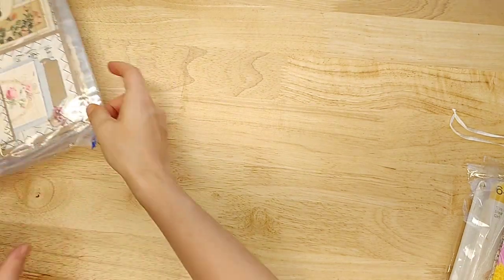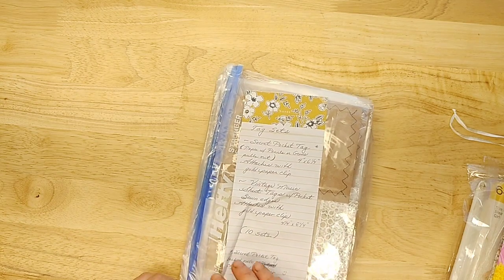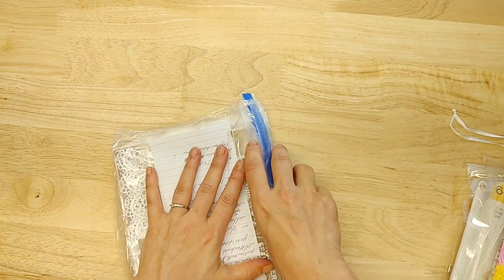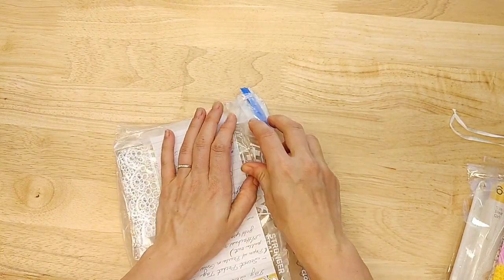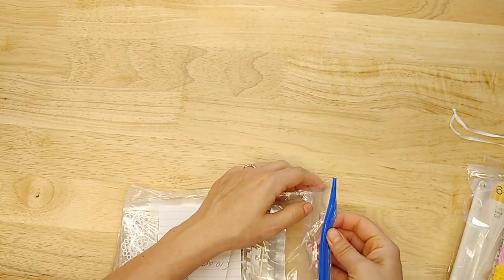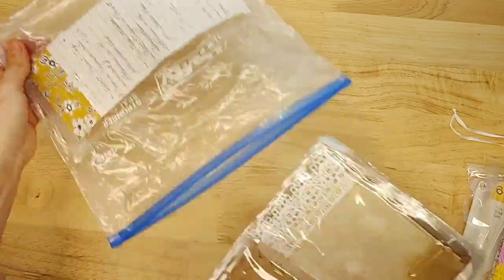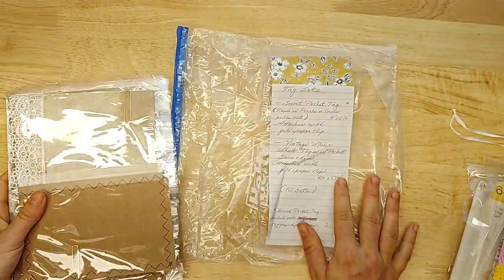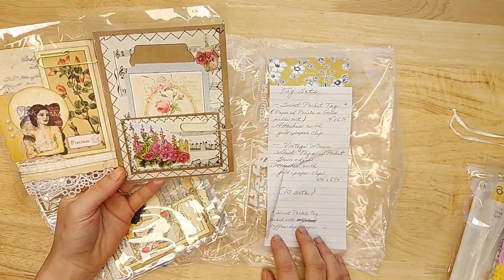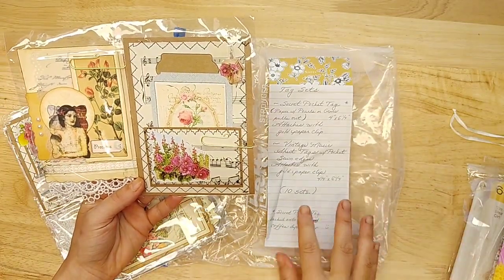All right, let's see what this is. Tag sets, secret pocket tags. There are 10 sets. See if I can get into it. Wow, that tape doesn't want to let me in. There we go. Let me see what it says here. Paper with pearls or gems pulls out, attaches with a gold paper clip. Vintage music sheet tags with pocket sewn edges.